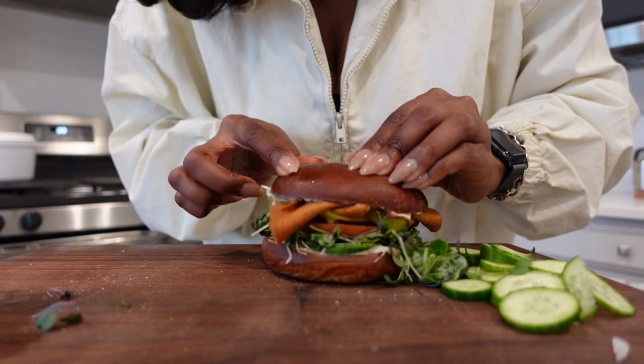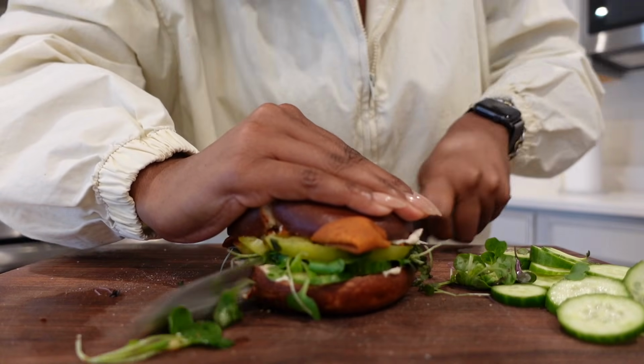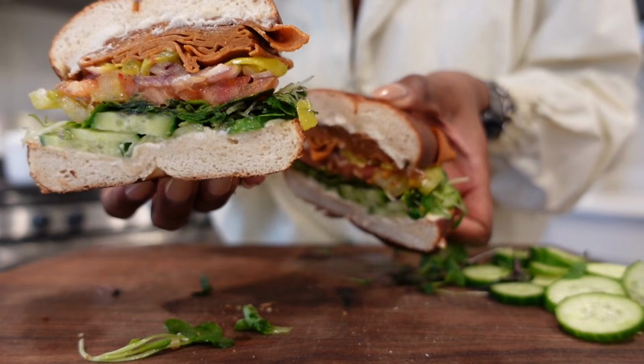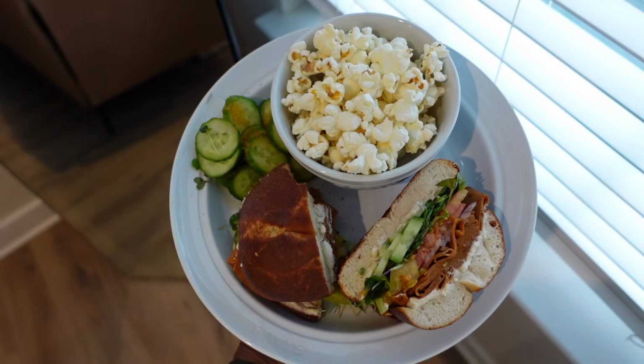There we go. That looks delicious. Ooh, that looks too good. Too good.